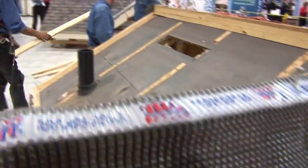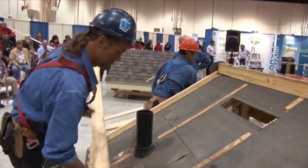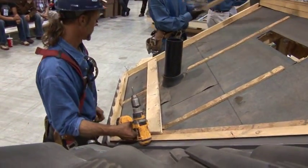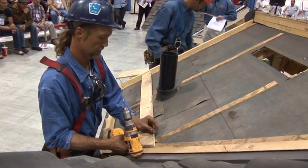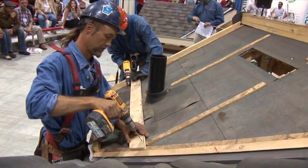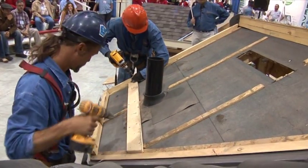So the reason that they've put the 2x2 on the bottom and on the side is that the 2x2 on the bottom is going to hold that tile up a little higher, because all the rest of the tiles are sitting on tile, but the bottom one isn't. So you want to keep the plane the same. That's going to be an extra 3/4 of an inch up.